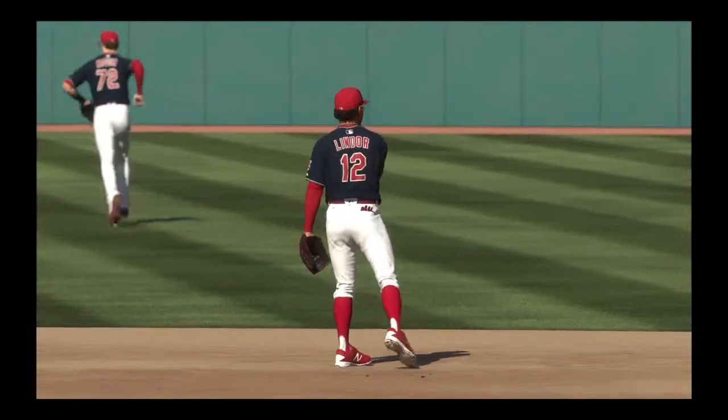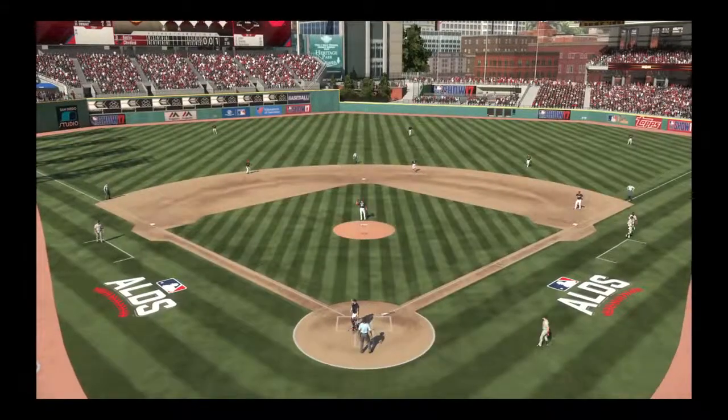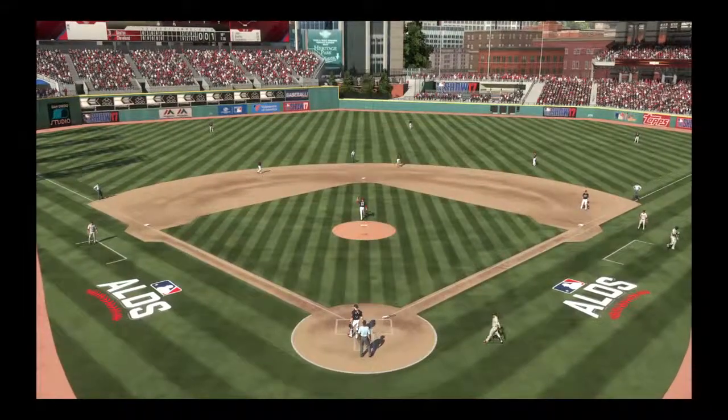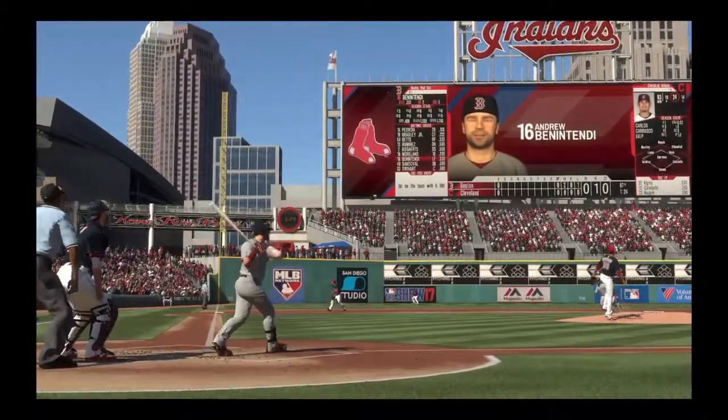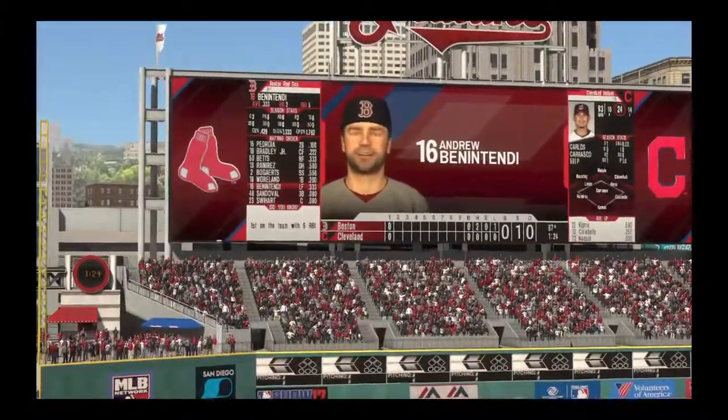Now batting, left fielder Andrew Benintendi. Andrew Benintendi will stand in as we'll flash you back to the 2nd inning as you get a look at this key 3-run home run.